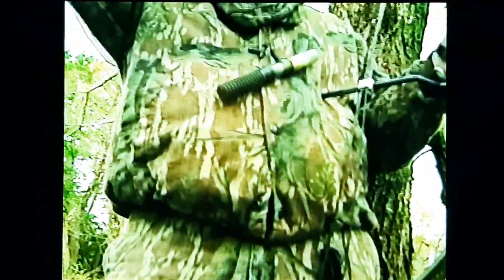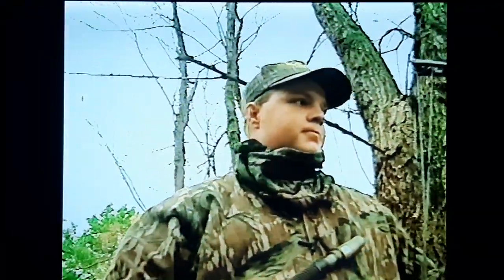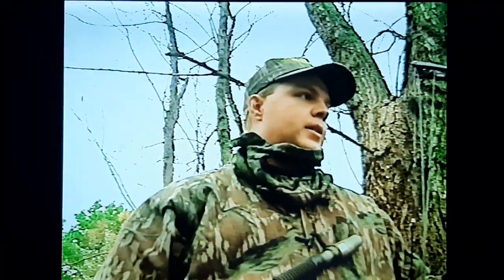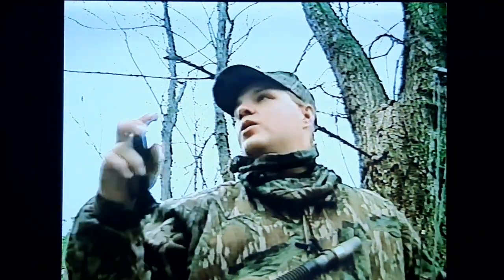Yes. Yes. Whew, buddy. Just a little high. I couldn't get him to stop right there. Whew, man, yes. A little high, but he's down. He's not a big buck, but he's pretty good size. Big full-grown. But we're in another area.